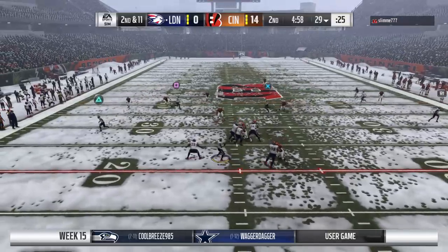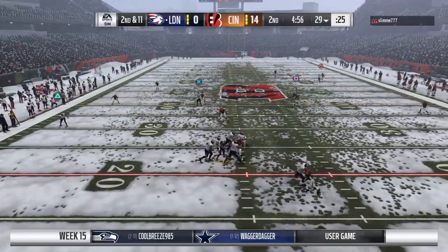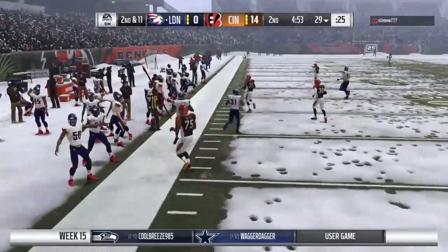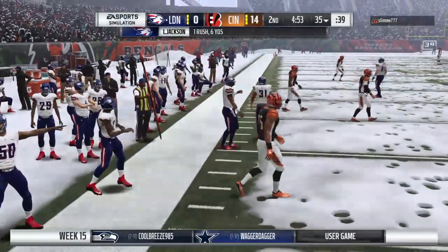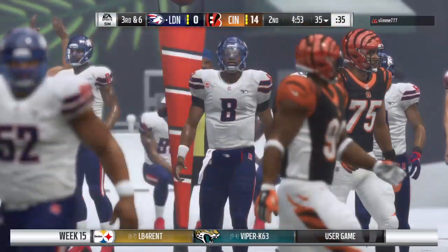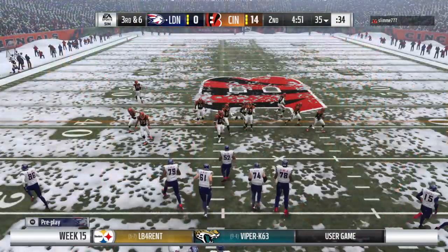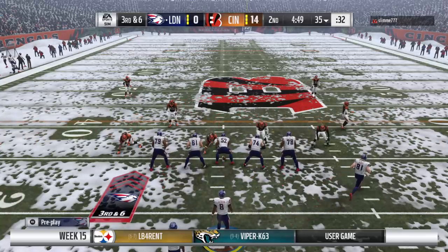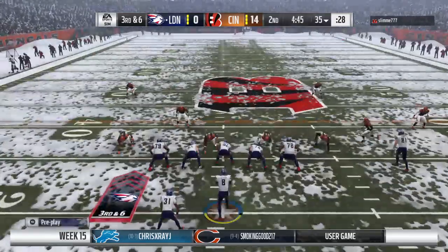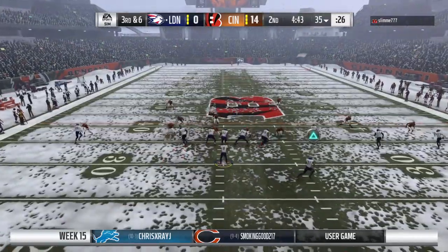Now Jackson on 2nd down. Steps away to his left. And he's out of bounds, able to take this one up to the 35. 6 yards there off the scramble, but it'll still leave him with a 3rd down. Okay, he's not going to get the first down, but this is still a nice job of buying some time and then running to get to the sideline and get out of bounds and avoid the big hit.